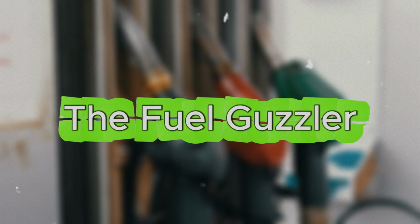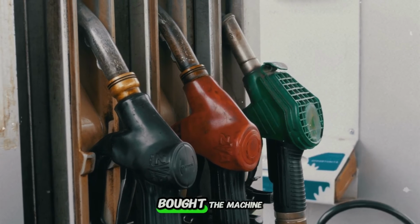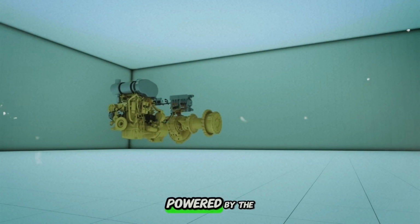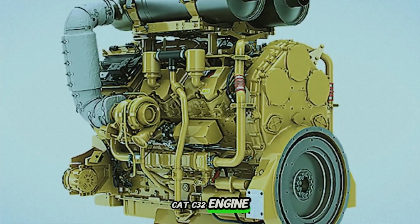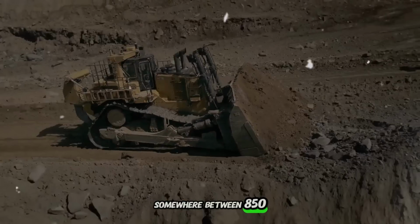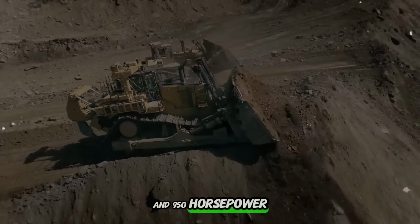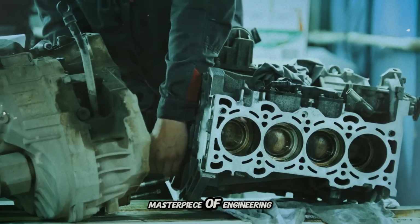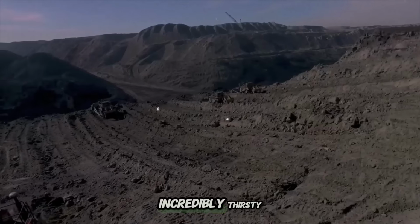The fuel guzzler. Once you've actually bought the machine, your next challenge is feeding it. The D11 is powered by the Cat C32 engine. It's a 32-liter twin-turbocharged V12 that puts out somewhere between 850 and 950 horsepower, depending on the exact spec. It is a masterpiece of engineering, but it is incredibly thirsty.